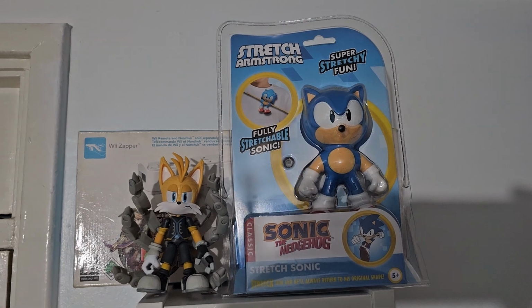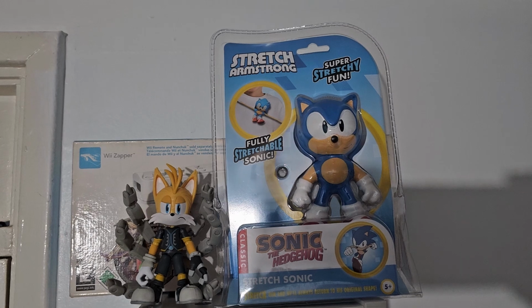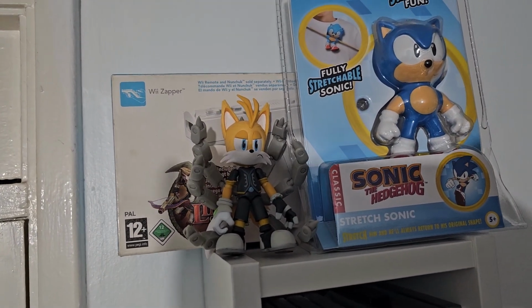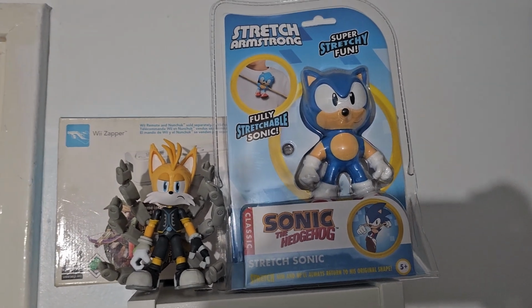I do have the 9 figure from Sonic Prime, I just like the legs on it. And I've also got a stretchy Sonic, which one of my friends got me for my birthday last year. So I also have the boxed Wii Zapper right there. That cost me like £4 out of Cash Converters, I believe.